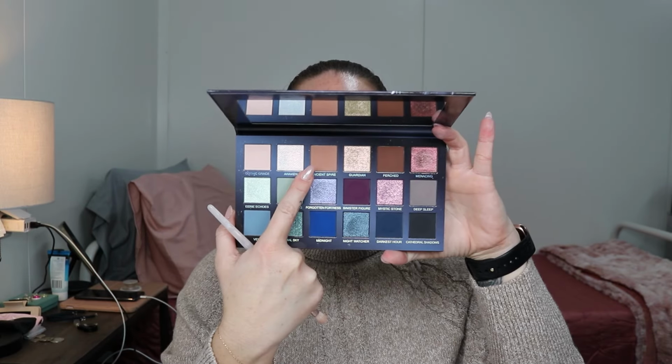Okay, you guys, I'm really excited for this. I'm going to go into the shade Ancient Spire. I'm going to go on my fluffy crease brush, dilute it down just for in the crease and the outer V.